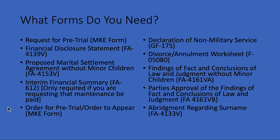What forms you'll need to fill out for Part 2 when you're filing contested. You will need to fill out a request for pretrial form. Please note that the request for pretrial form is a Milwaukee-specific form, so that means it doesn't have a form number. You can find it on our website, www.milwaukeejusticecenter.org, if you're looking for that form.